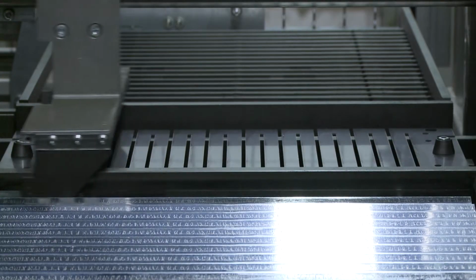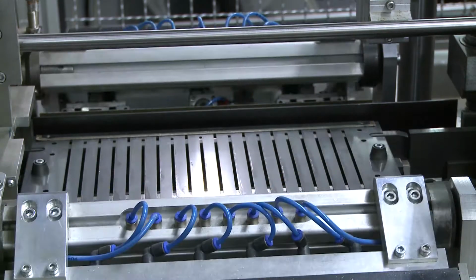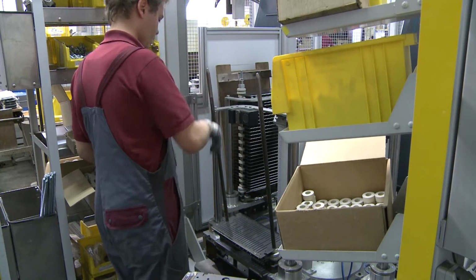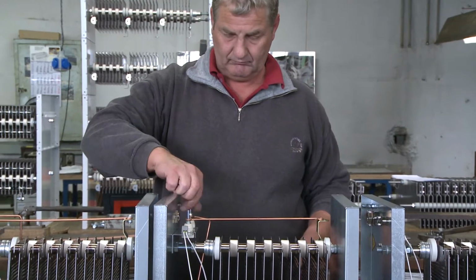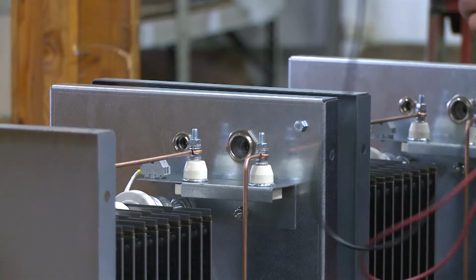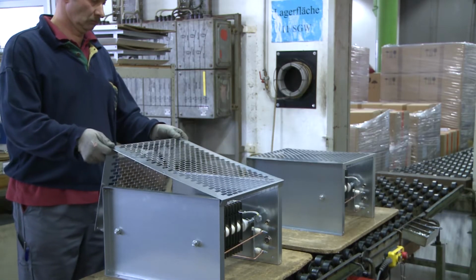The elements for GINO steel grid resistors are punched on NC controlled machines and are subsequently automatically reinforced. The assembly of the resistor packets takes place on a partially automated assembly system. Further, the devices are equipped with the necessary electrical connections. Finally, they will pass the routine test and will be released for packing and dispatch.